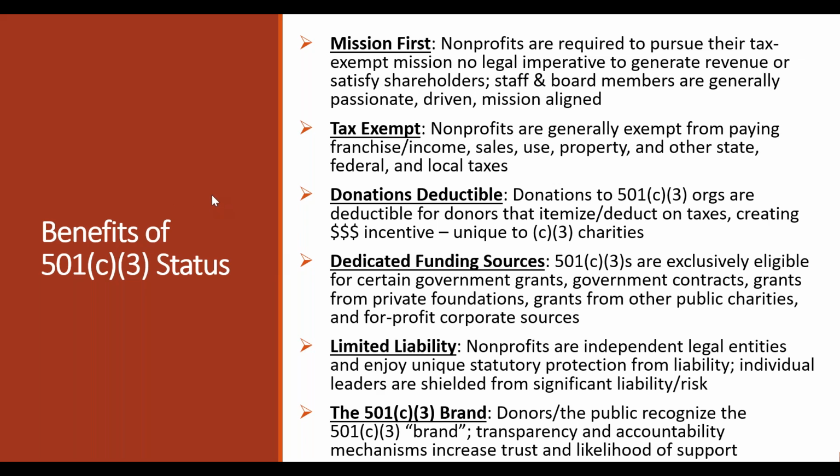Okay, so this is the end game. This is the reason that we're talking about forming a nonprofit and filing the Form 1023. We're looking to get these benefits. I'm not going to get into the overall formation process. I'm just going to lay it out in a timeline to know when the 1023 application happens.